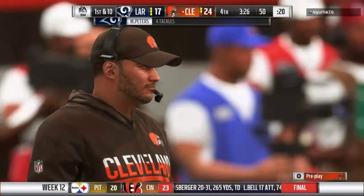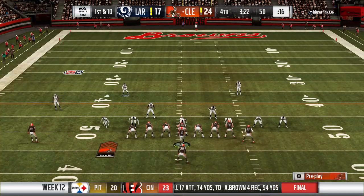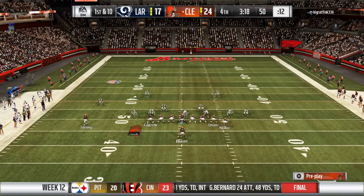All right, cliche alert: it's time for someone to make a play, because they've got to have something bigger downfield. They can't just take what they give them. They've got to force it and make something big happen for them.